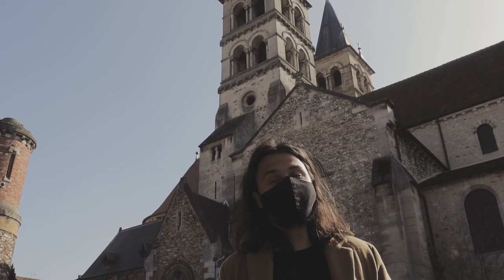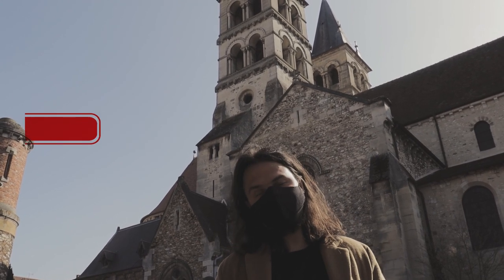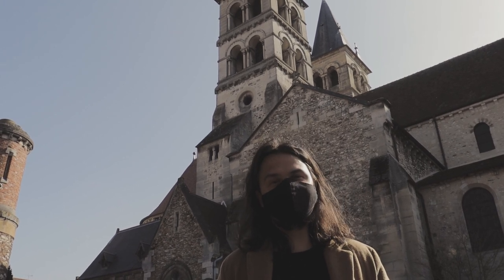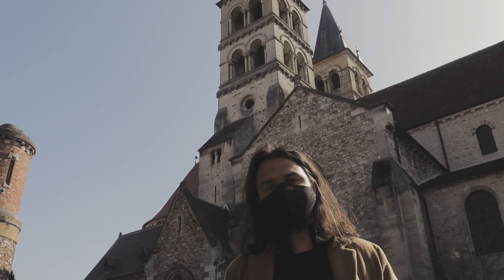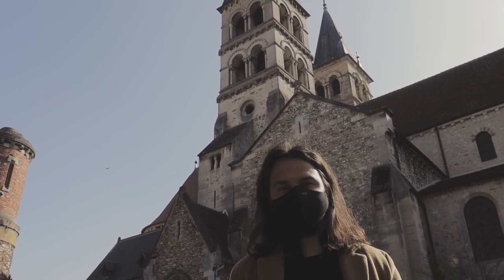Behind me is the Collégiale Notre-Dame. This is one of the oldest buildings in the city. It actually celebrated its 1000th anniversary in 2016. It's a church that is in two mixed styles. There is a Romanesque style and there is a bit of a Gothic style as well.